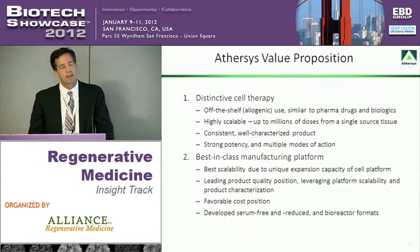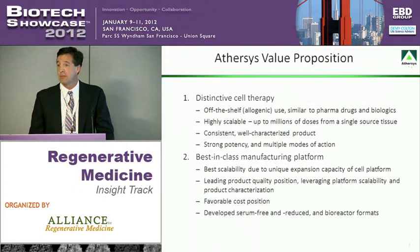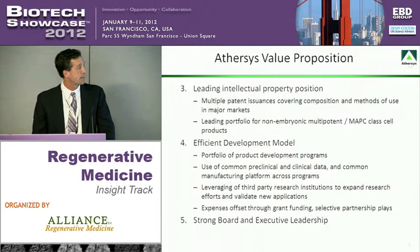We have a stem cell product here that's upstream with respect to potency. And it allows us as well to produce lots of cells from a single donor. And so what that translates into, in particular, we can produce up to hundreds of thousands to millions of doses from a single donor. That allows us to run large-scale manufacturing. It allows us to focus on consistency of product and potency and performance. So this is a big distinctive factor for our product, and I'll talk about that briefly.